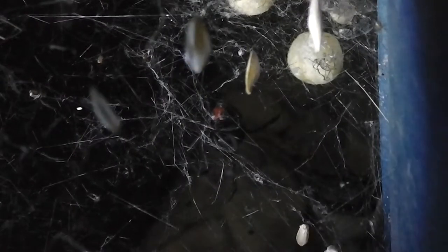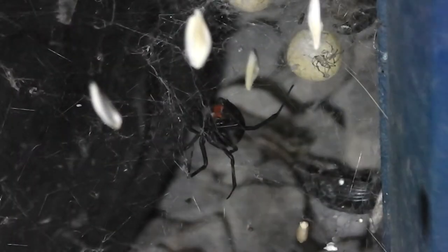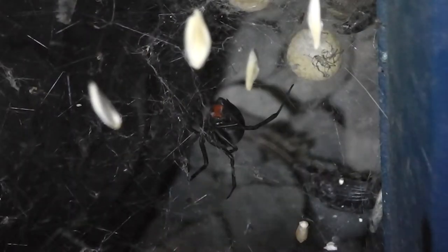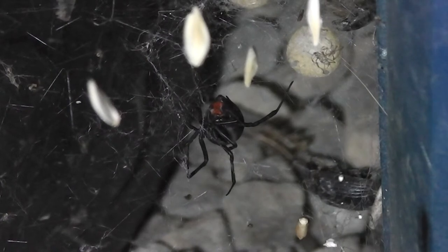What's she been up to? There's Mrs. Redback and her eggs. What's she up to exactly? It's night time, so I'm using a torch. What's she up to? Silly thing. Well, she's not silly, is she really? What's she doing? I suppose she's got to attend to her babies.